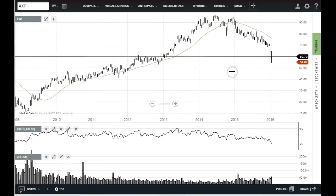So as you can see, American Express has busted through that. Now it is oversold in the weekly time frame. IBM was not. So this could be exhaustion as well, even though the support has broken. So I wouldn't be so interested in selling this thing aggressively right now.